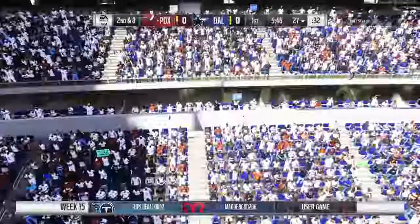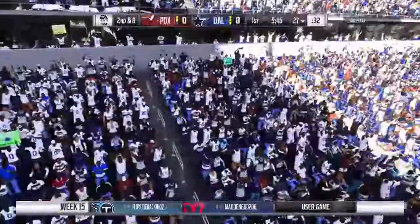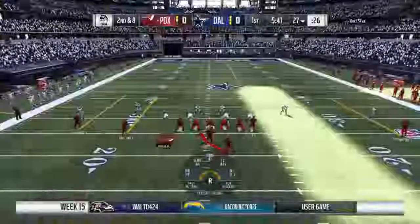But there's got to be one positive to that. If you keep moving laterally, creases tend to develop as the game moves on, and they can run it back inside later. They'll break the huddle, come up on 2nd and 8 at the 27-yard line.